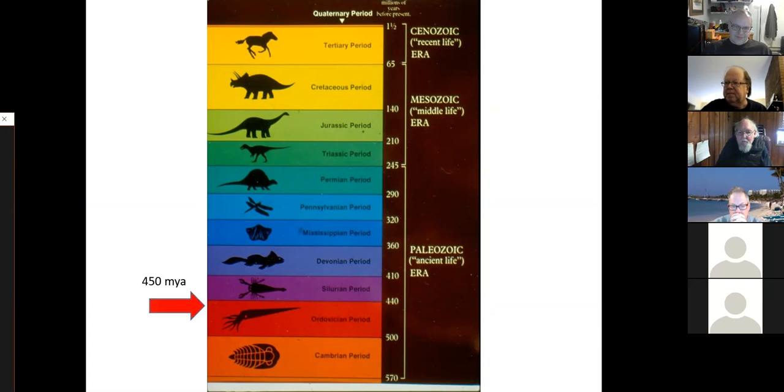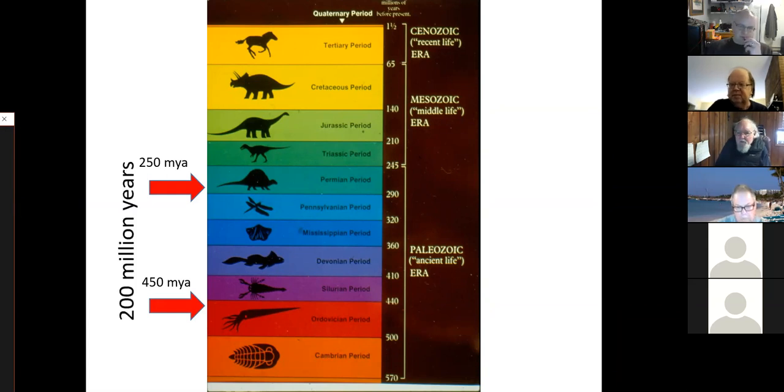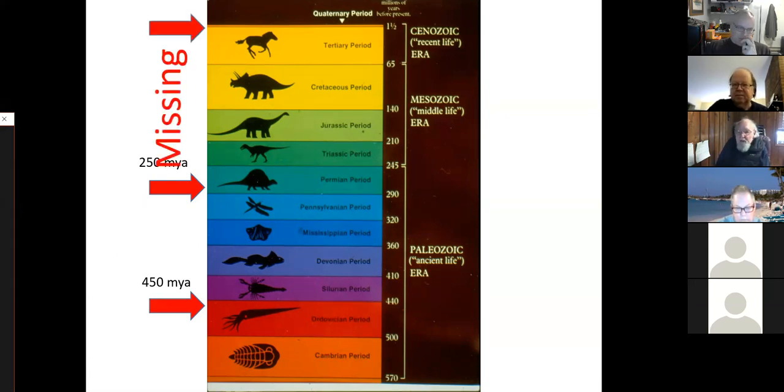And here in Ohio, we've got rocks from late in the Ordovician period, around 450 million years ago, to just up into the Permian period, around 250 million years ago. So here in Ohio, we've got about 200 million years of geologic history. And then we're missing about 250 million years. So we're missing a lot of stuff. And then there's some stuff dumped on us by the glaciers at the very end.